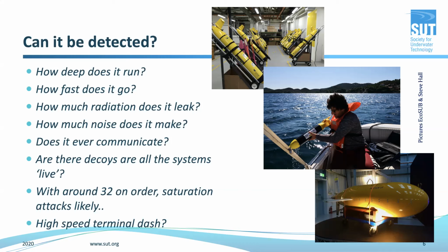I would assume saturation attacks are likely if that is the purpose of the vehicle, to be used as a second strike weapon. And I think it's fairly safe to assume it would use a high-speed terminal dash. So it probably travels very, very slowly until it gets to within a few dozen miles of the eventual target area. And that's when it would do the last high-speed dash into the port or harbor it's after.